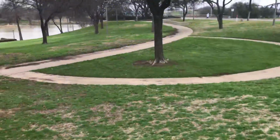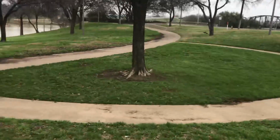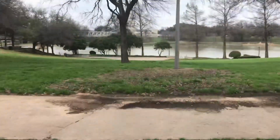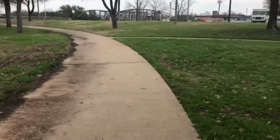Don't know if y'all caught that, but I guess it was a happy birthday to one of the steersmen. We'll walk out over here and I'll give you a really good look of the river in this direction.